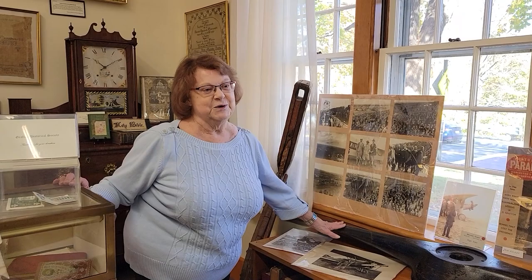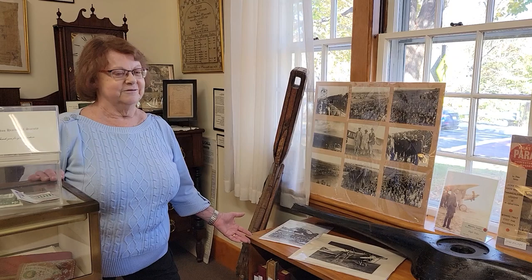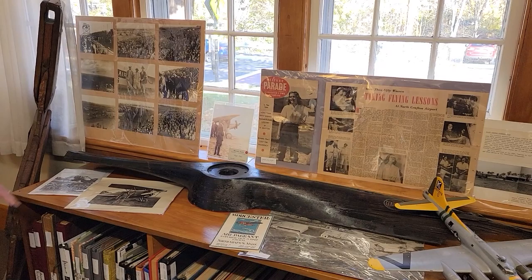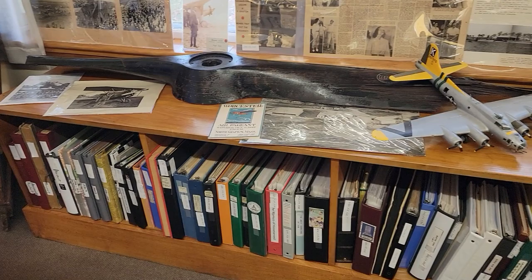You can see we have a propeller here. Our airstrip, like all the others, including Boston, started out as a muddy field. And so you could oftentimes have a plane that crash landed or even crashed on takeoff. And so this comes from a Curtis Ox, and that was one of the ones that did have a crash landing over there. We have so many notebooks on all subjects, lots about the airport.